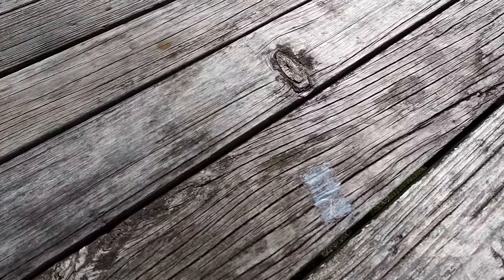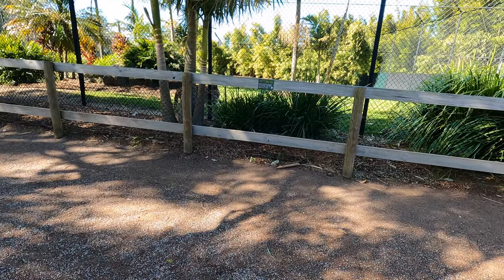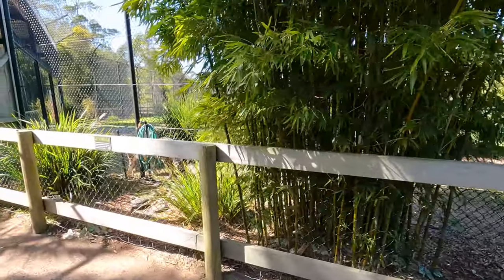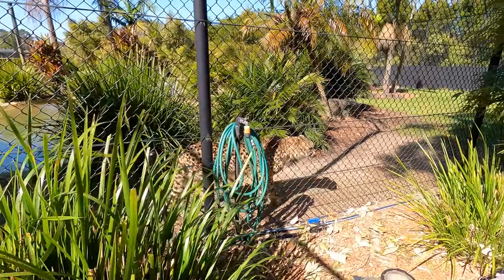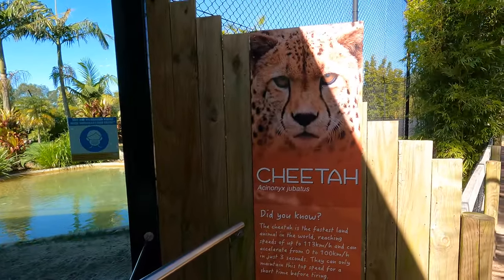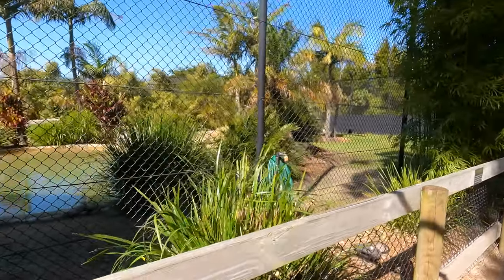Have a look at this table. Nice hole. That's my camera. Alright, done with a bit of rest. Let's go again and try spotting some more animals. Wow. I'm guessing this is a cheetah. Yes, it is. Happy to have spotted the cheetah.